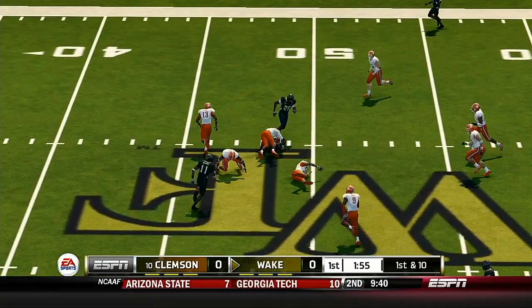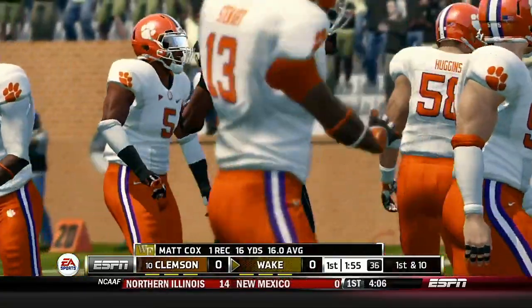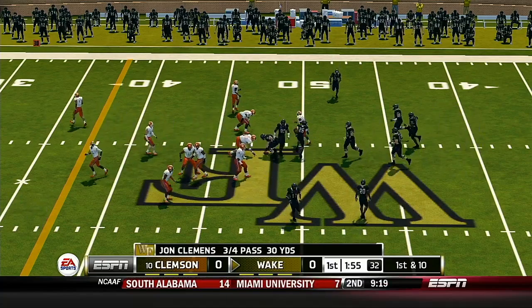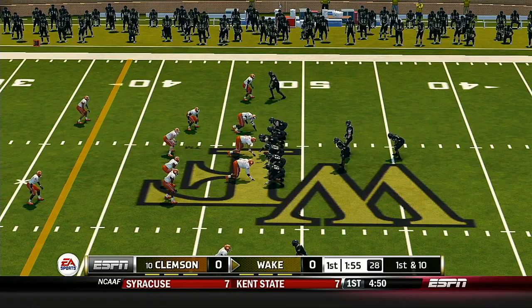Throws complete. He's got room to work. He's tackled at the 48-yard line. Let's give this quarterback a lot of credit. He recognized the man coverage. And guys, I'm going to tell you something. He probably knew he was going to go to the post before the ball was even snapped. Well done.